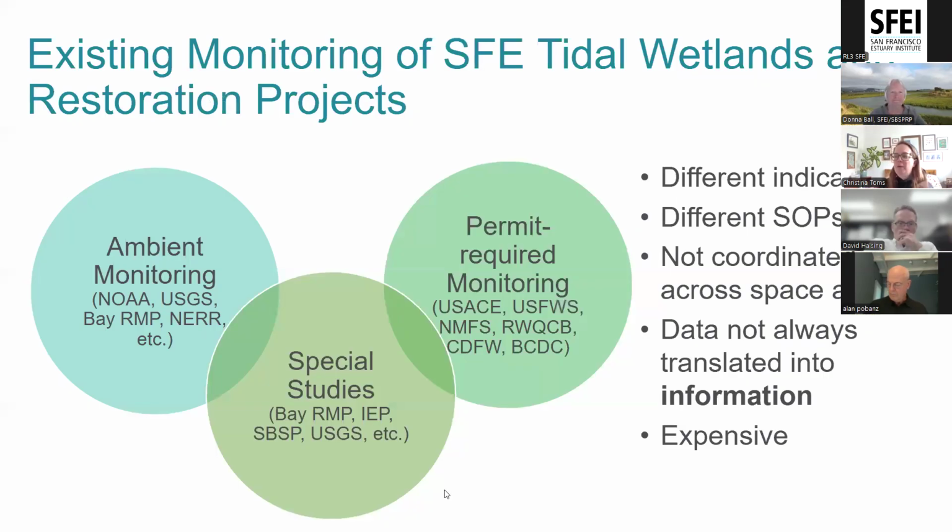So, I think we're all aware that monitoring is hard, right? Monitoring is the unsexy thing. Folks love to fund and implement restoration projects and develop these incredible visions of how we can improve the health and the resilience of the San Francisco estuary. But when it comes to actually learning what's working and what's not working, that can be really difficult.